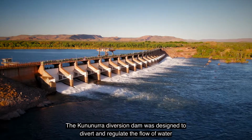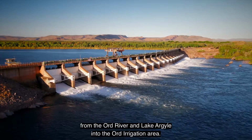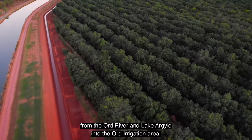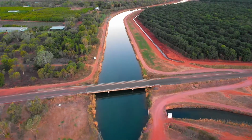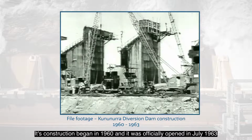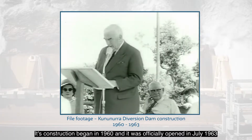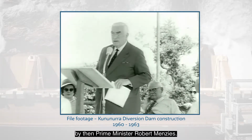The Kununurra Diversion Dam was designed to divert and regulate the flow of water from the Ord River and Lake Argyle into the Ord irrigation area. Its construction began in 1960 and it was officially opened in July 1963 by then Prime Minister Robert Menzies.